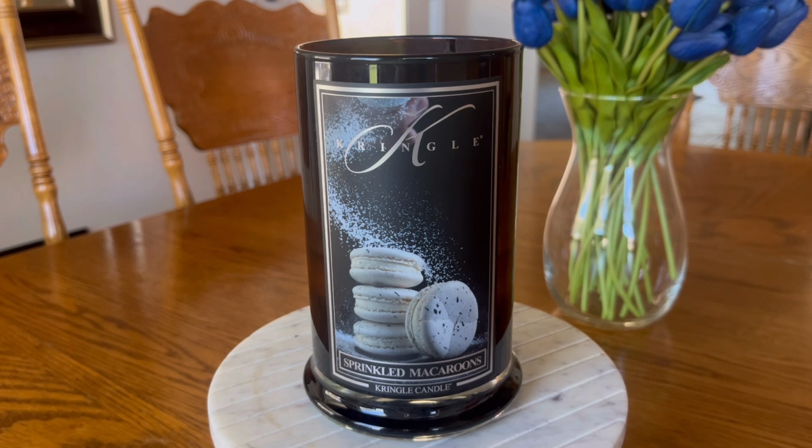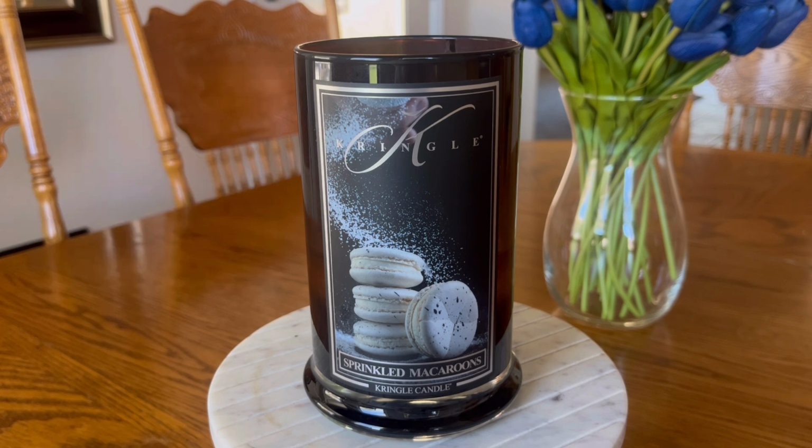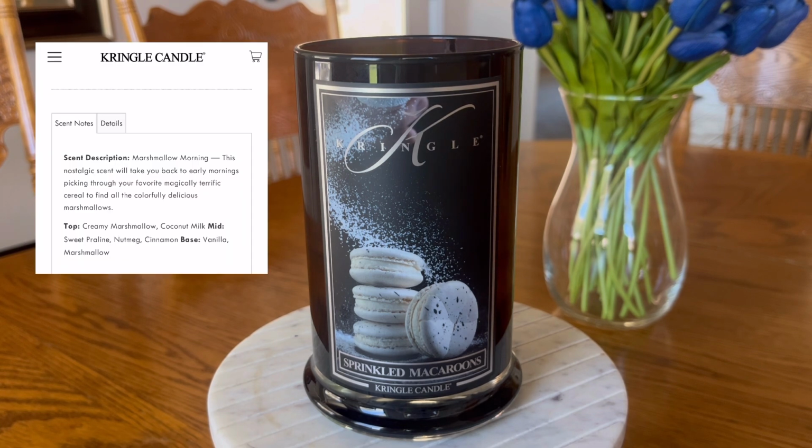So here's the thing, you guys. The fragrance notes listed on the Kringle website, when you go on there: top notes of creamy pumpkin, coconut milk. Mid notes, praline, nutmeg, cinnamon. Base notes, vanilla, marshmallow. So my curiosity was piqued. I went ahead and clicked over on Marshmallow Morning. Look at what the fragrance notes are on Marshmallow Morning. Top notes, creamy marshmallow, coconut milk. Mid notes, sweet praline, nutmeg, cinnamon.